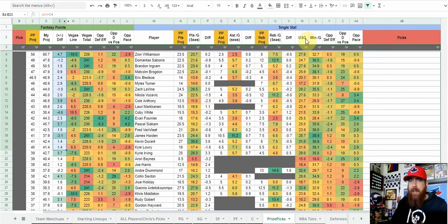And then over on the right, again, we've got usage, minutes per game for that player, and then the opponent's defensive efficiency, opponent defense versus position, that's fantasy points, and then the opponent's pace as well. I'm also going to add this Vegas line and Vegas total over here. And then over on the right is where you're going to find my plays.